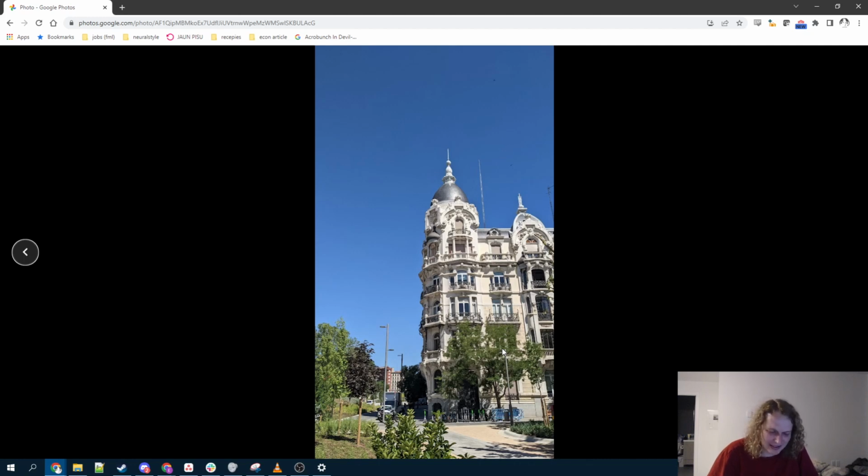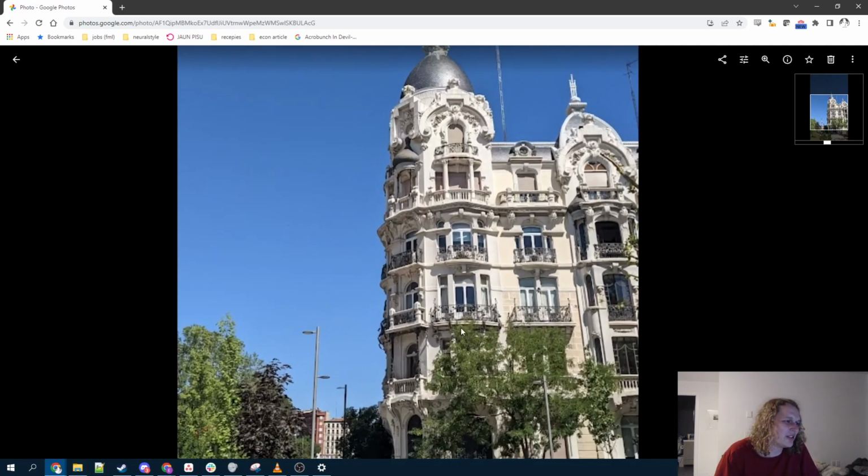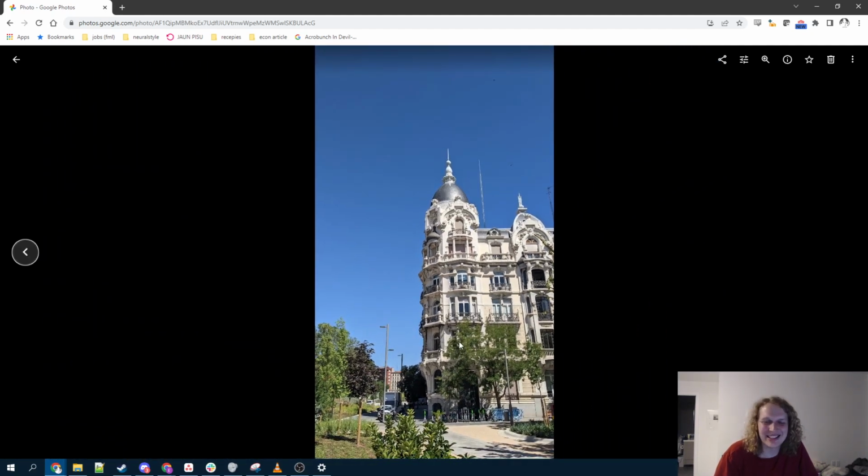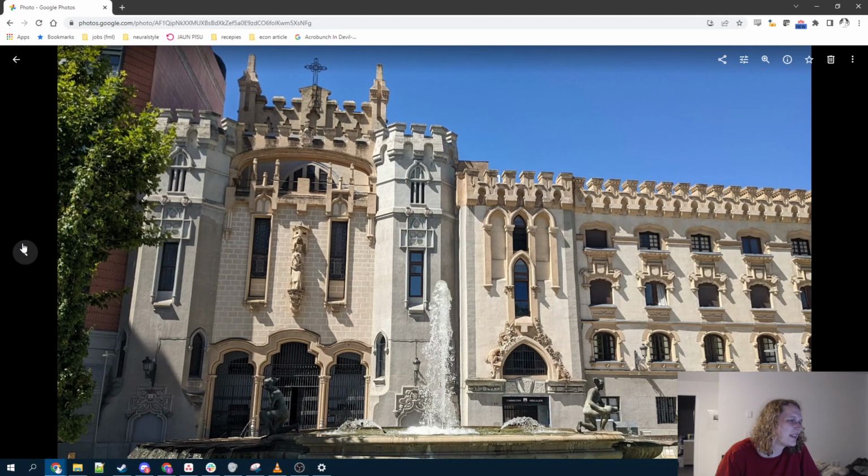There's a certain type of bougie, sophisticate, glitterati lifestyle in these gorgeous apartments in the downtown of a city like Madrid that you just look at these buildings and you feel, and then you think, let's seize all their assets and distribute them to the poor. And then you come back to reality. But yeah, really, really lovely buildings.